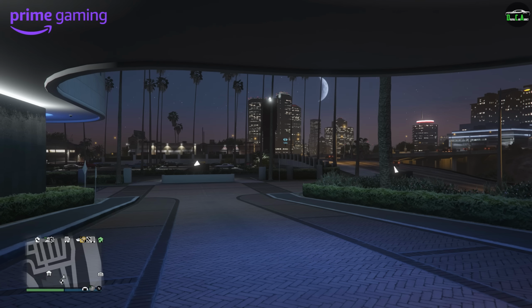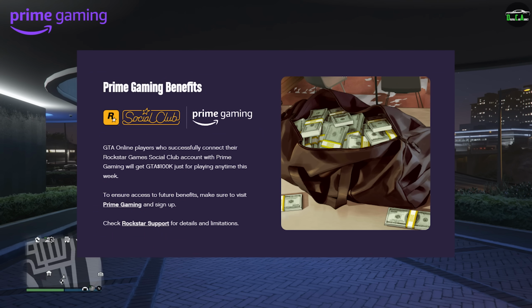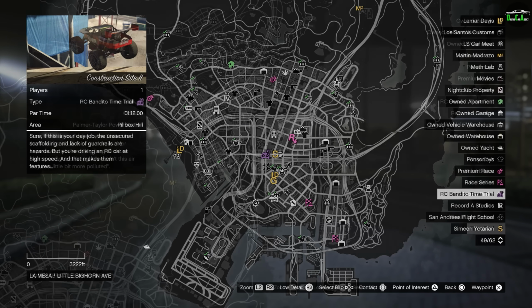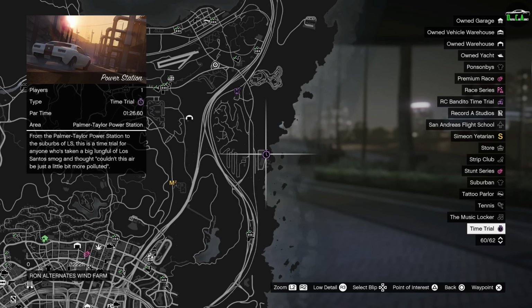Moving on to the Prime Gaming discounts for Prime Gaming members only. So again, same as the last few months, the only thing we have is the usual free $100,000 for logging in during the event week period. And lastly, this week's RC Bandito time trial is Construction Site 2. This week's normal time trial is Power Station.